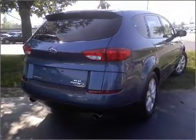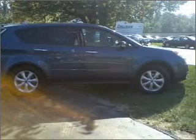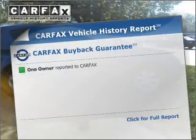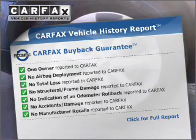Enjoy the flexibility of multi-zone temperature controls. Let the outside in with a built-in sunroof. This vehicle comes with a Carfax report, which reduces your buying risk by providing the vehicle's history before you purchase.